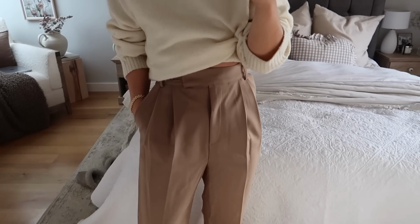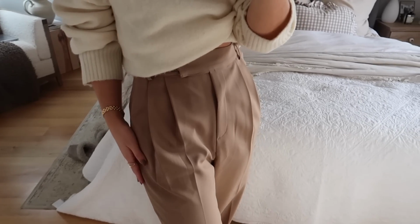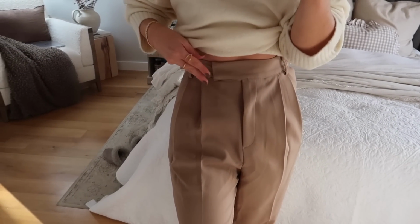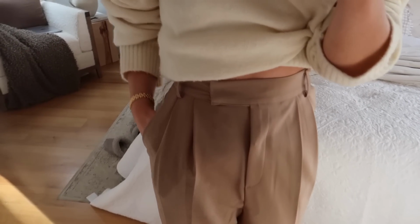Now, they are so beautiful. As you can see, the material of them, the quality, the way they just sit, are just stunning. I love the darts going through it. I love how this comes across here. Also has the belt loops, so you have the option of wearing it with a belt. And I love the colour.